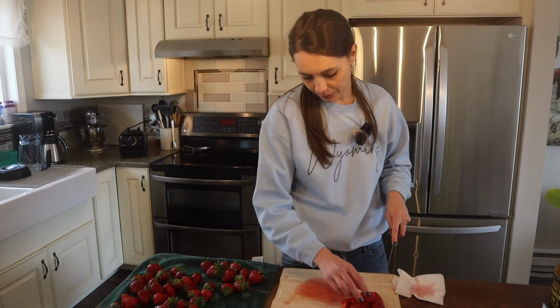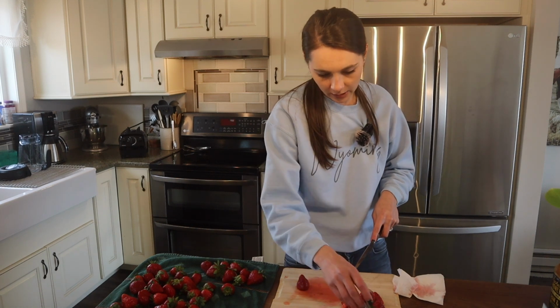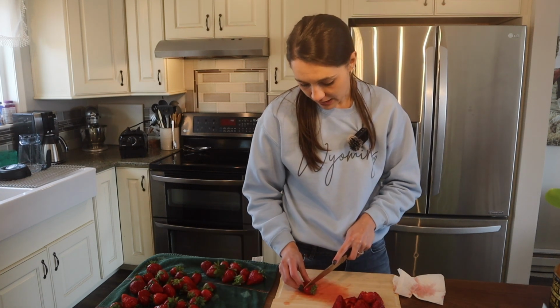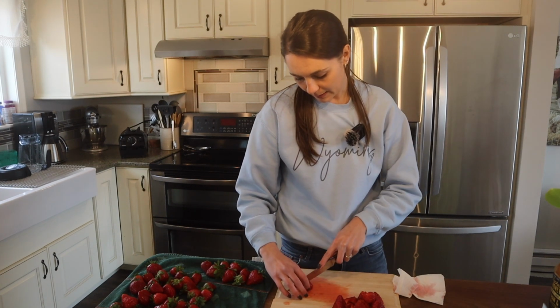You can freeze butter so easily. So I'm going to just put it in little containers and freeze it, and then all you have to do is the night before or the morning of, if you're making a nice breakfast, you just need to pull out your butter, let it come up to room temperature, and it's perfect to use.